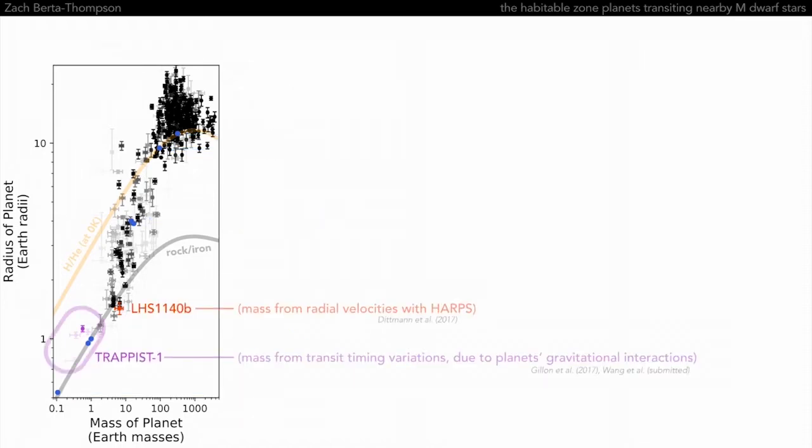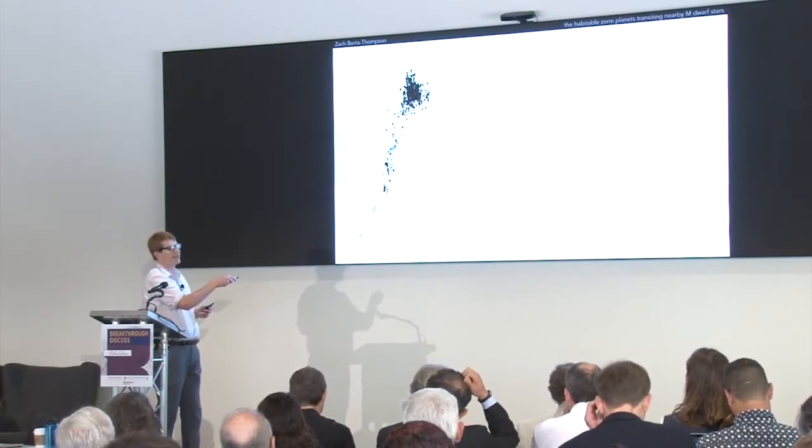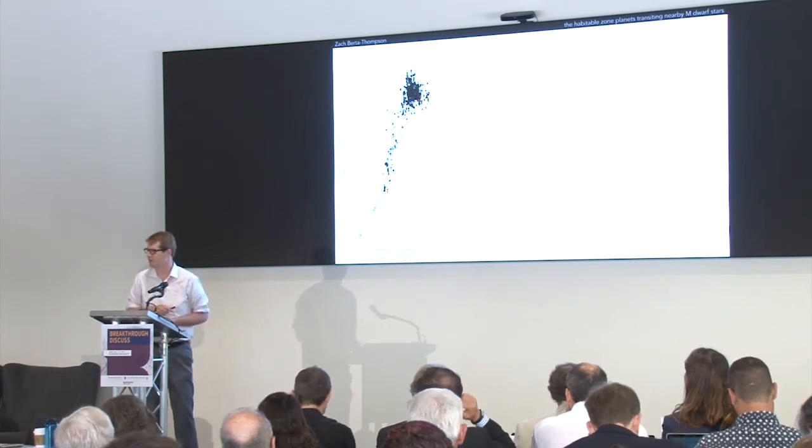We can also highlight on here LHS 1140b. From that mass measurement from the radial velocities, it actually appears to be a little bit denser than that standard rock-iron curve. So this could point to a possibility for different compositions of its bulk composition, but we don't know. It'll be interesting as we get more precise measurements to figure out really what the density of this planet is. I guess the real question is, which side of this error bar will this planet fall as we make more precise measurements?